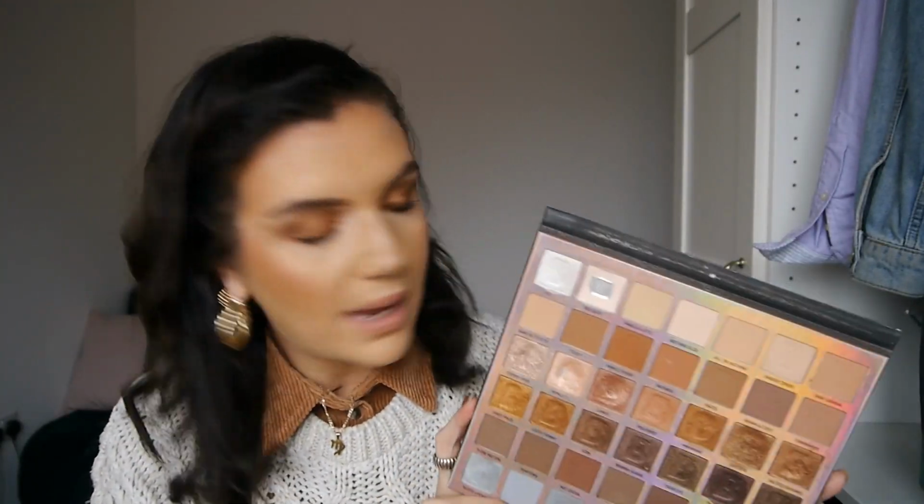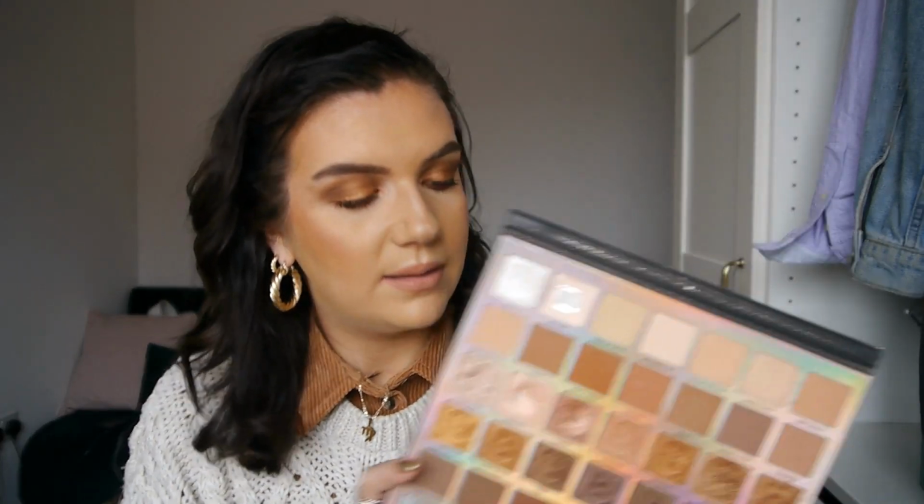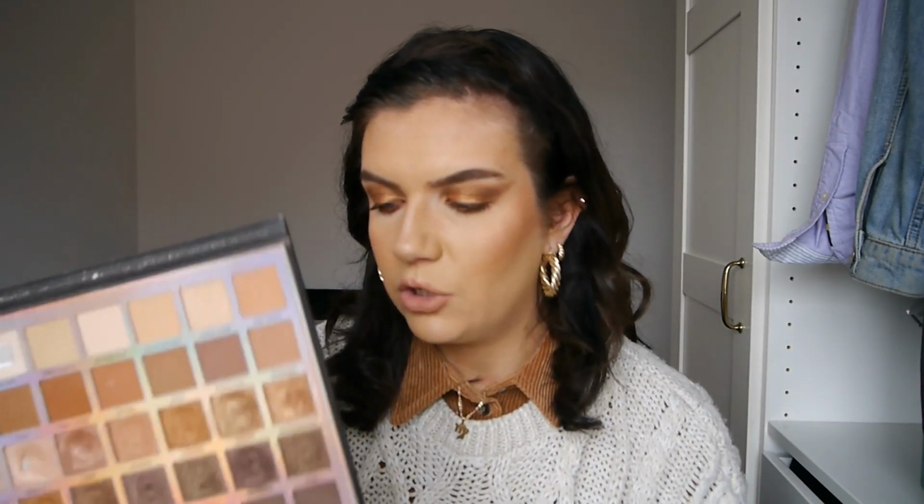And I'm going to be perfectly honest with you guys, I have absolutely no idea what my end goal for this palette is. I certainly want to hit pan on every single shadow in this palette this year, so I suppose that is one end goal, but in terms of being able to use up the whole pan, I don't think that is going to be achievable for this year, just obviously because there are 42 eyeshadows in here.